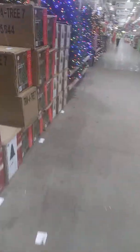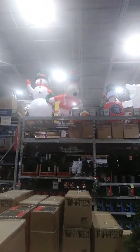Come on, Isaiah. You know what I didn't do? Let me see if I can get up here. There you go. The inflatables. So do you already have visions of sugar plums in your head? Yes, I do. The inflatables are up there. I never understood the inflatables because as soon as it gets cold, they deflate because of the temperature. They're going to stay inflated. But people love them. As long as they're buying them, they're going to keep making them.